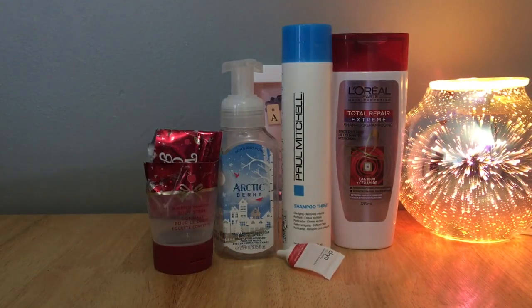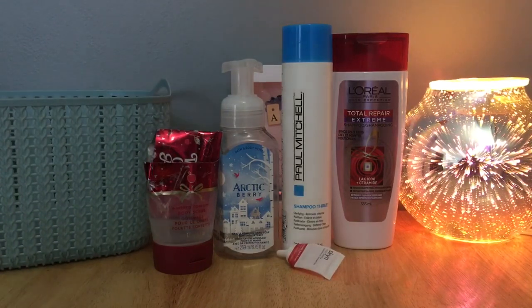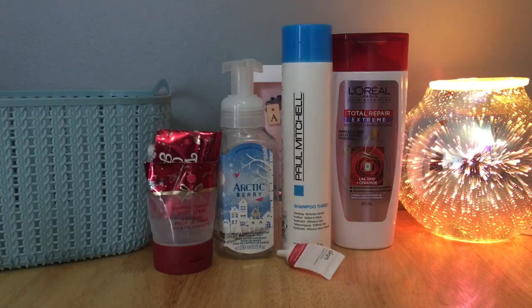Okay, let's talk about the Whipped Confetti Body Scrub, shall we? It definitely does the trick. It polished my skin well. I would get out of the shower and my skin was super soft.